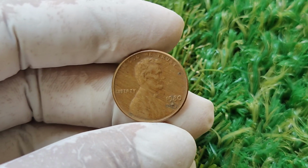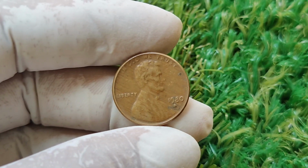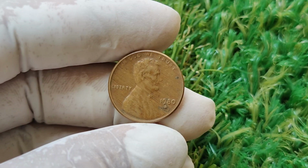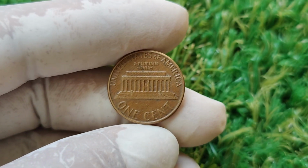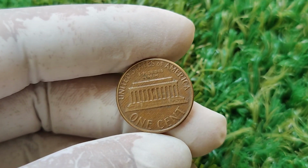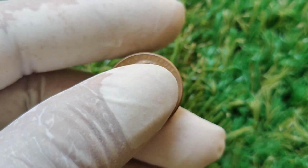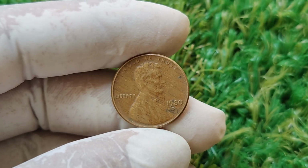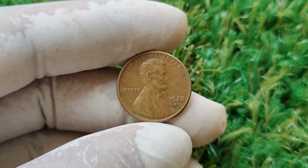First, check for any obvious mint errors. Hold the coin under a strong light and use a magnifying glass. Look at Lincoln's date and profile. Is anything doubled? Is the D mint mark misaligned or unusually shaped? Does the coin look thicker, thinner, or off color? Sometimes, copper-plated zinc planchets were used inconsistently, and that can lead to strange appearances. Second, check the weight.